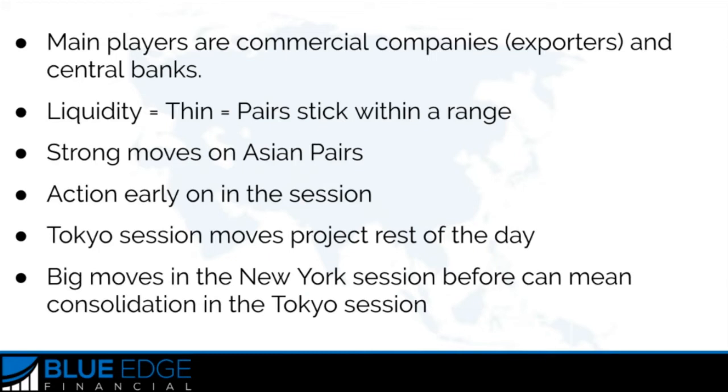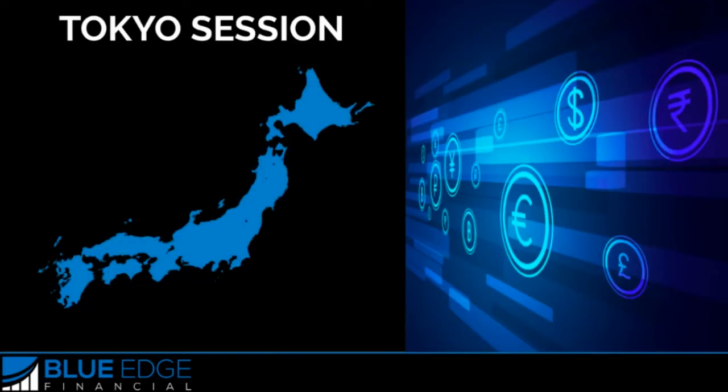So these are some important points to know about the Tokyo session, and they'll help you trade better during this session. So which pairs should you trade during the Tokyo session? The Tokyo session is a good opportunity to trade during news events as news comes out from Australia, New Zealand, and Japan. There also could be more movement in the yen pairs during this session since the yen is changing hands quite a bit while Japanese companies conduct business.